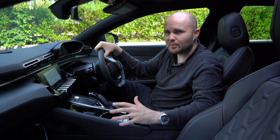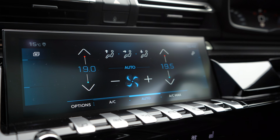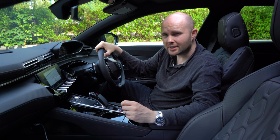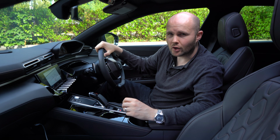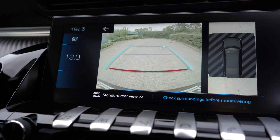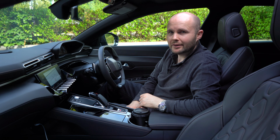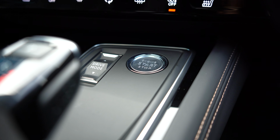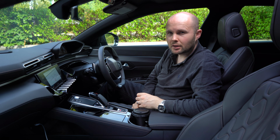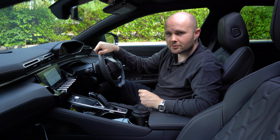Android and Apple CarPlay and lots of safety features as standard. You get dual zone climate control, lane keep assist, and emergency braking, all coming with the active model. It also comes with a 180-degree reversing camera. The quality of it is not amazing. The resolution could be better and sharper. If you do spend that extra bit on the Allure model, you'll get blind spot in your wing mirrors, which are just a lifesaver in cars as far as I'm concerned.